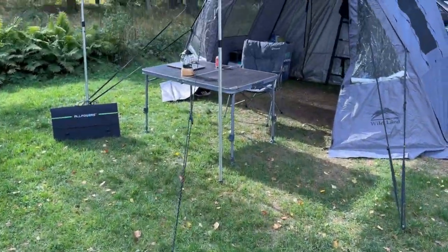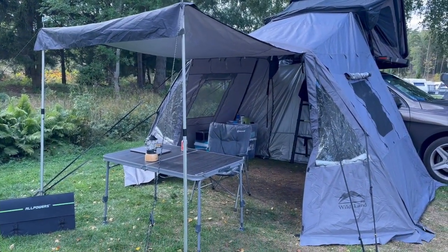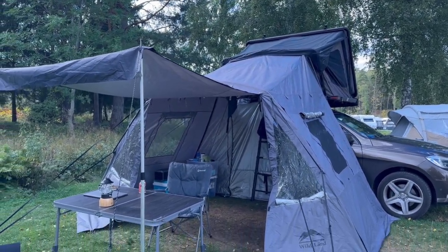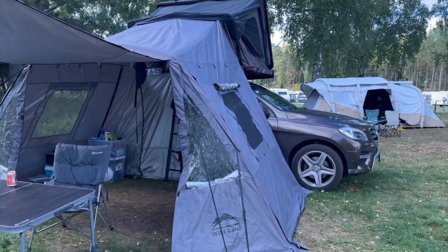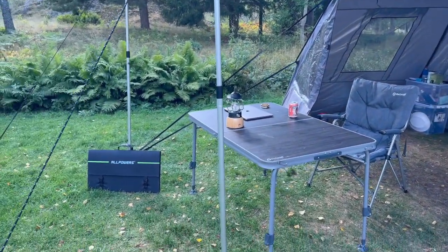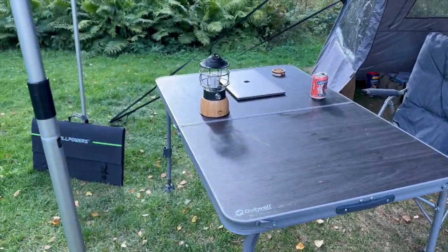Let me show you my setup. The Wildland NX XL, Wildland Desert Cruiser 140, and the Mercedes ML AMG car. So some tables, chair, lamp for tonight.